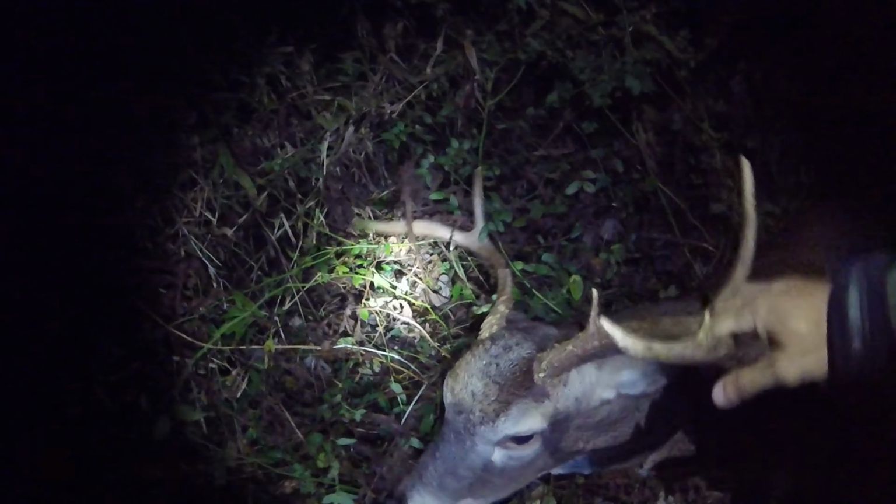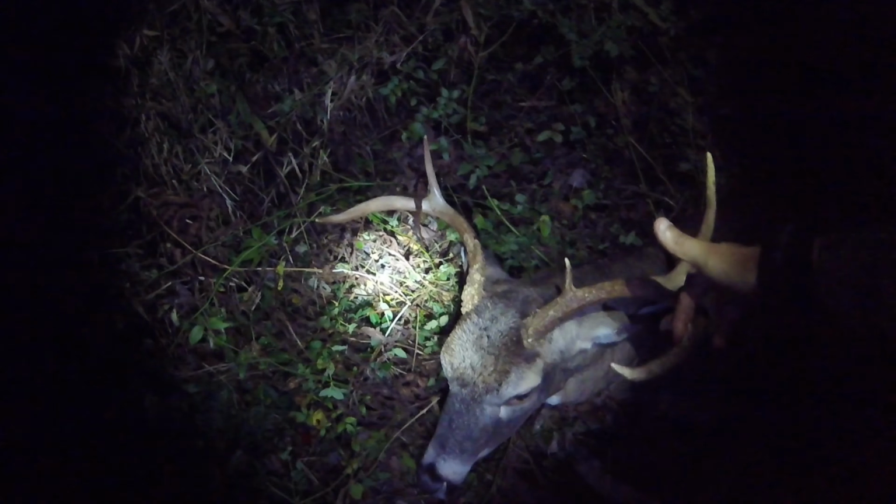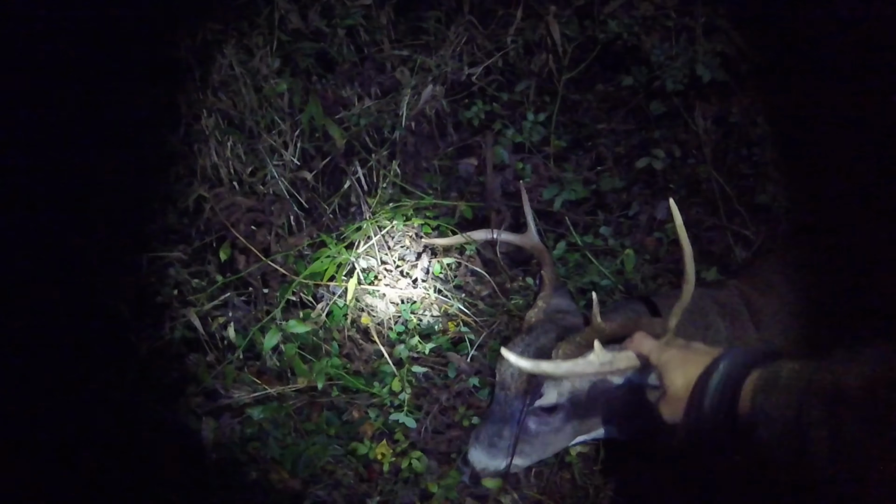It came out right underneath. Right on the heart. Heart shot. He's stuck in some... One, two, three, four, five, six, seven. Looks like he's a seven. This is the seven. It's the seven pointer we thought it was.